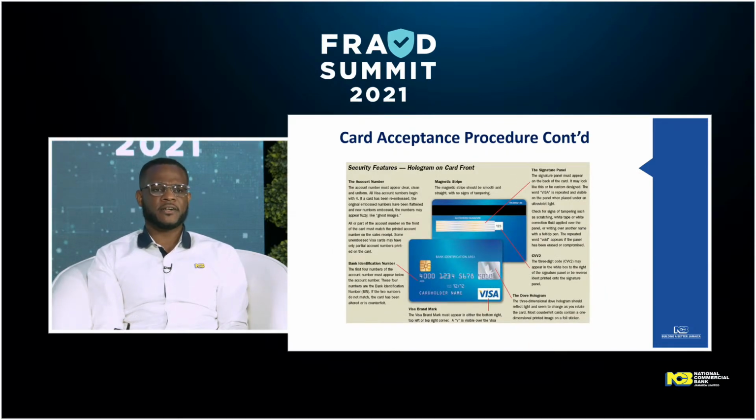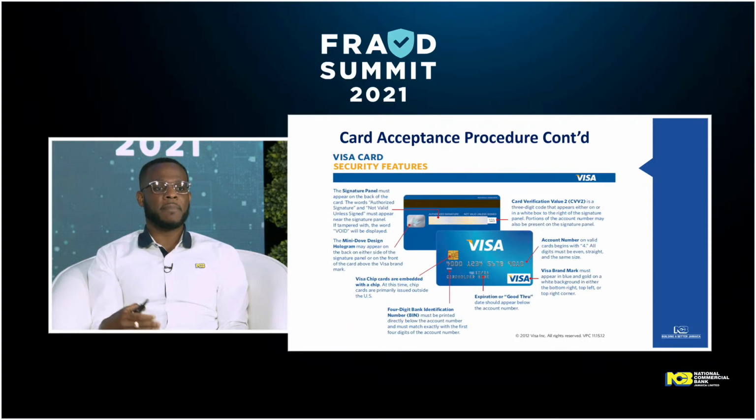So what are some of the security features that we should look for on the credit card? So let's start with Visa. So Visa, first, all Visa credit cards start with 4. So it has 16 digits, evenly distributed in blocks of 4. You should also look for the hologram on the card. It has a flying dove. The hologram can either be on the front of the card or on the back of the card, depending on which financial institution issues the credit card. The hologram can either be on the front or on the back.